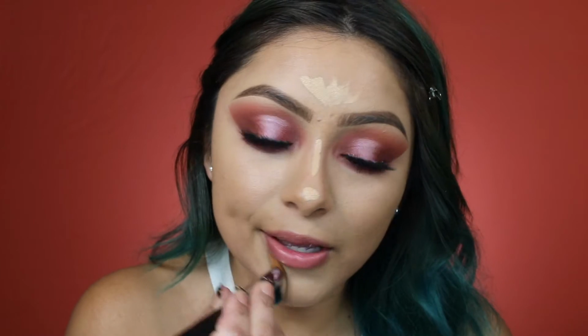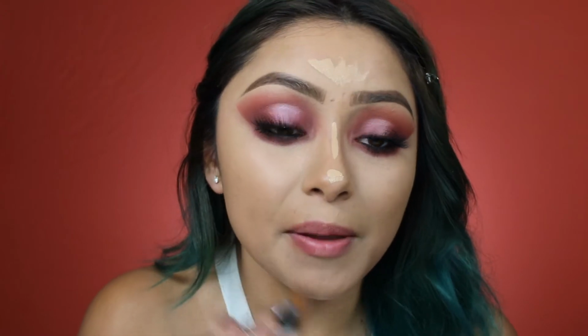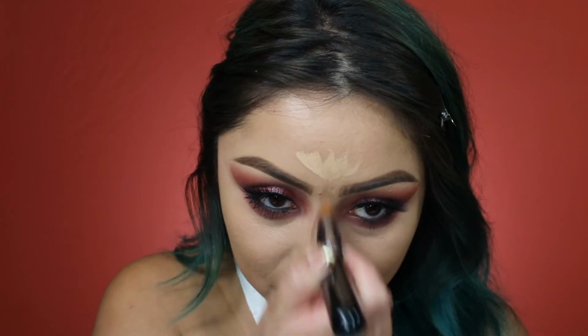I just like how Tarte's Shape Tape Concealer is more of a full coverage concealer. Opposed to this one, it can definitely be buildable, but if you can just get it with a one-time application with the Tarte Shape Tape, why continue to build up on another?